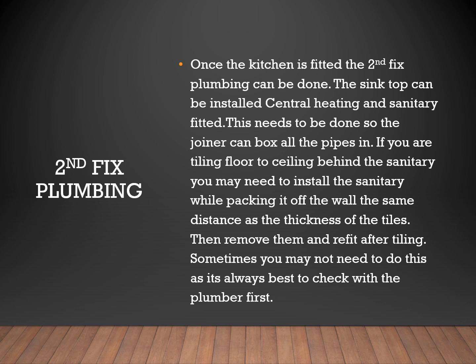If you are tiling floor to ceiling behind the sanitary, you may need to install the sanitary while packing it off the wall, the same distance as the thickness of the tiles, and then remove and refit them after the tiling's been done. Sometimes you may not need to do this. It's always best to check with the plumber first.